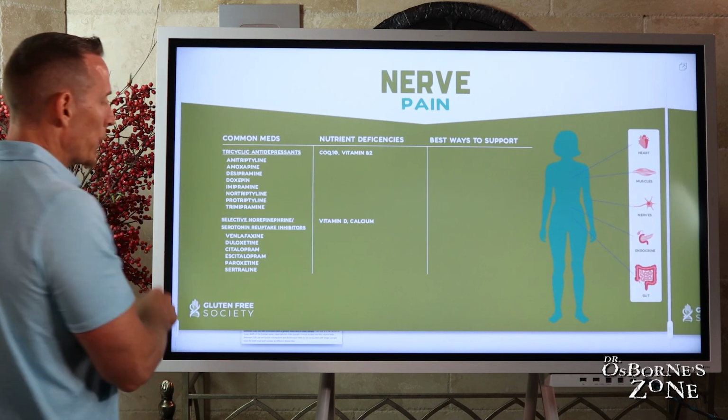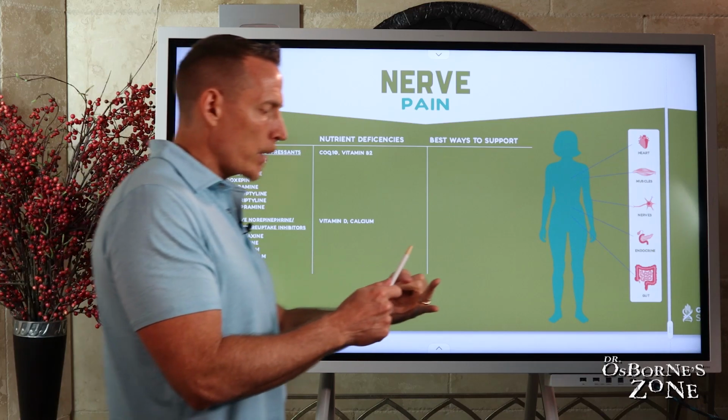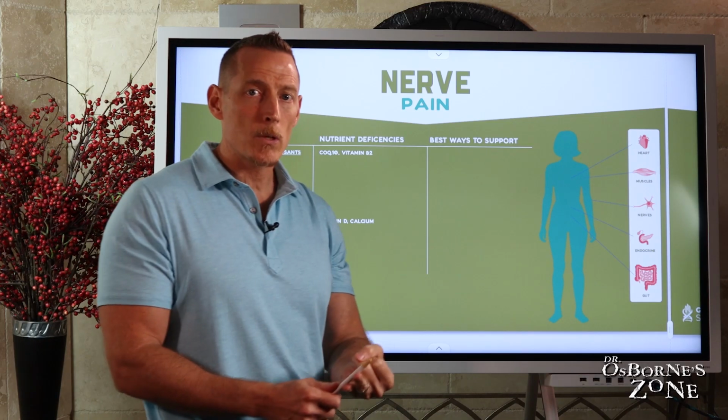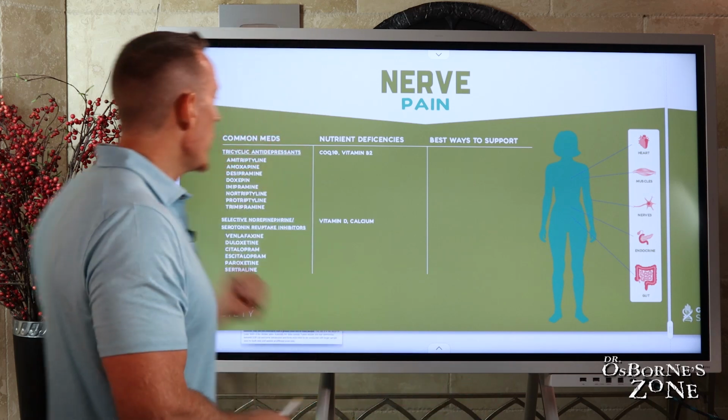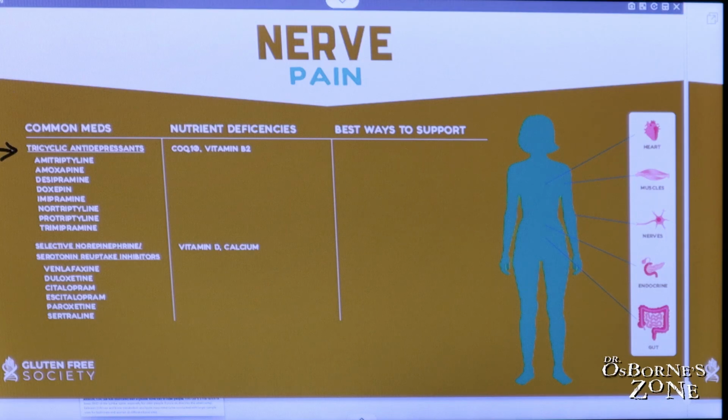Now, nerve pain's a little bit different in terms of some of the mechanisms. We won't get into the details of that, but these are common drugs. Many doctors will also use steroids and non-steroidal anti-inflammatories to treat nerve pain. But these are some drugs specifically that are used to treat nerve pain, very commonly.